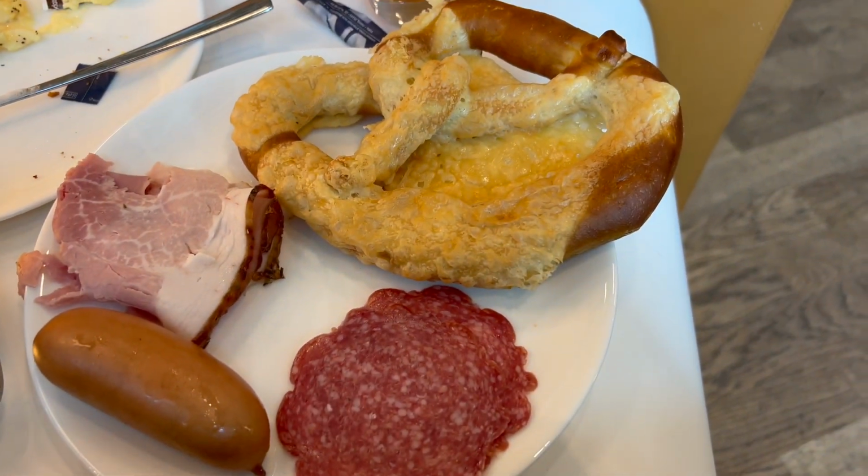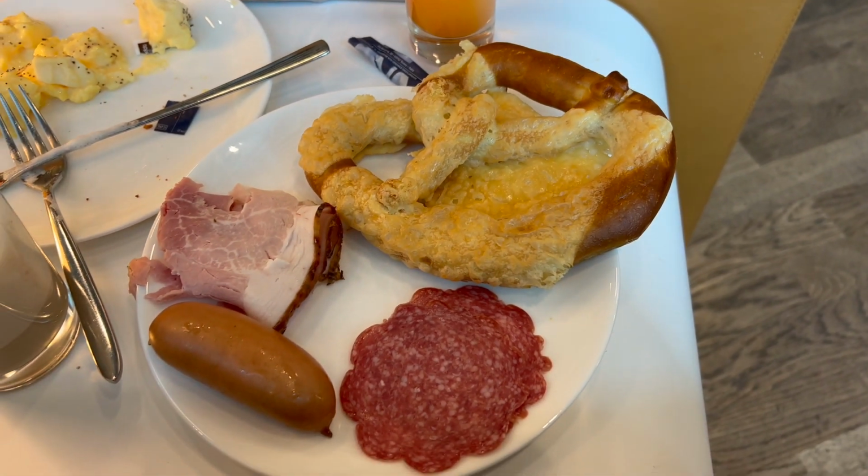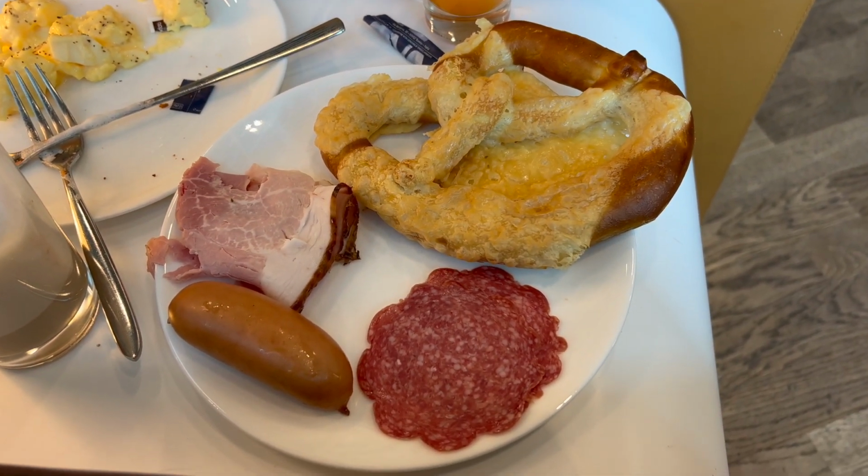So I wanted to try a lot of things, but this is one plate I had. I had some cold cuts, one of those sausages there. I tried a little bit of the eggs, which were okay, and I had a brezen.